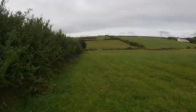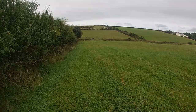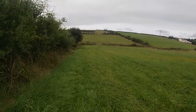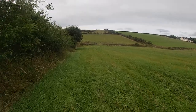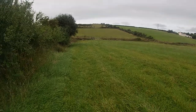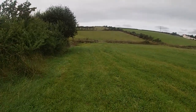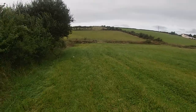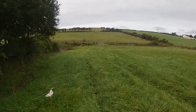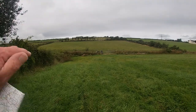We just need to go into this dip and then up the other side. There are quite a few ancient monuments in this area, but I've not been able to really find much out about them. They don't appear to be in any of the books that I've got. There's a burial chamber also, which we might be able to see from the standing stones, I'm not sure, but looking at the map, the contours look as though there's another valley on the other side of that hill.